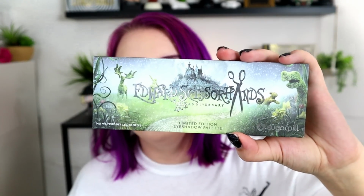Next palette is a limited edition palette you cannot get, but you can buy in singles. So if you like any of these shades, you can buy them in singles, including my favorite eyeshadow ever, which is Ice Angel. So this is the Edward Scissorhands palette with Sugarpill. Obviously, your girl loves Edward Scissorhands.